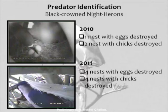So in 2010, we saw 1 nest with eggs destroyed and 2 nests with chicks destroyed. And in 2011, we saw 4 nests with eggs destroyed and 4 nests with chicks destroyed. And again, we have a lot more time this year. So it may look like a lot more, and it is more, but it might be comparable.